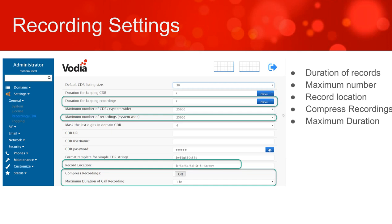So each domain has a recording page. Once you go to status, record calls, we give you a list of how many calls have been recorded within a span of 24 hours, or first thing in the morning. If you have 20 recorded calls, it'll show 20 recorded calls. If you have more than 20, let's say you have 300 recorded calls, then we'll have tabs that you can click on and review all of them.